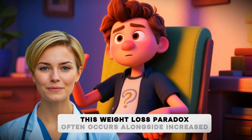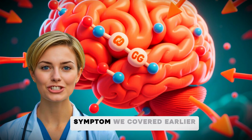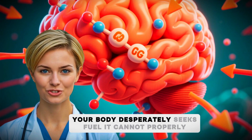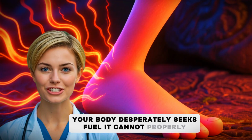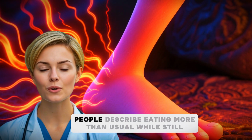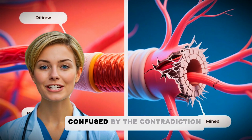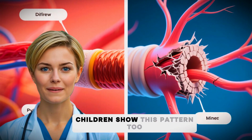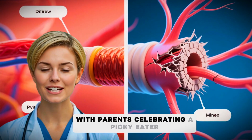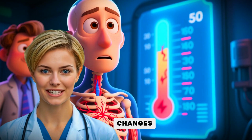This weight loss paradox often occurs alongside increased hunger, a symptom we covered earlier. Your body desperately seeks fuel it cannot properly use, breaking down muscle while craving more food. People describe eating more than usual while still dropping pounds, confused by the contradiction. Children show this pattern too, with parents celebrating a picky eater thinning out without realizing it might indicate metabolic changes.